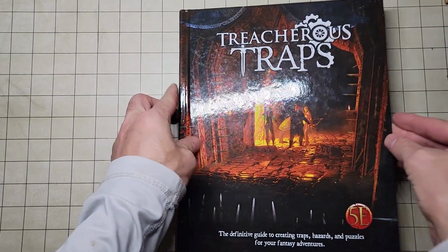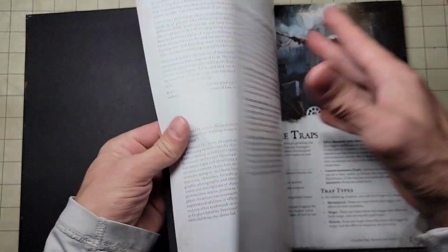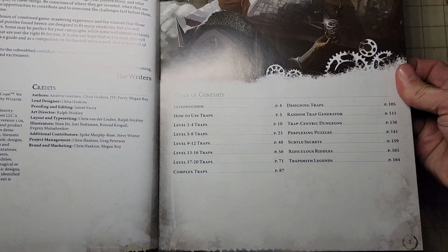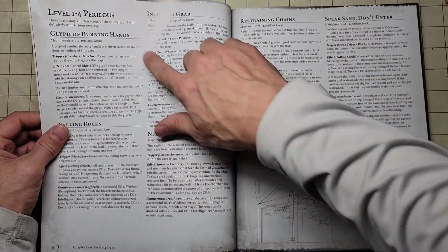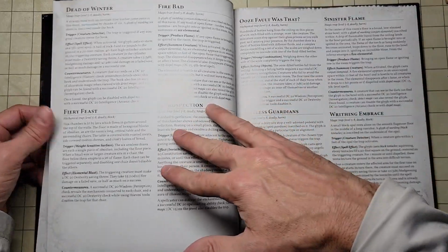Right off the bat, you're going to see that the book is well structured, dividing all of the traps up by levels. So you have levels 1 through 4, 5 through 8, 9 through 12, 13 through 16, and 17 through 20. Not only that, but they label each difficulty of the trap as either a setback, moderate difficulty, dangerous, or perilous.